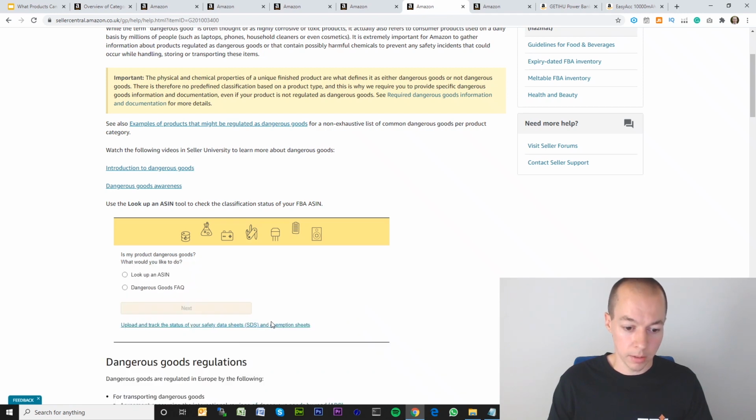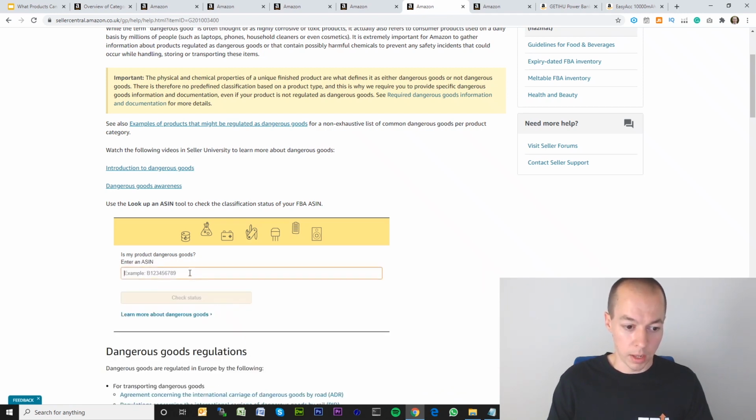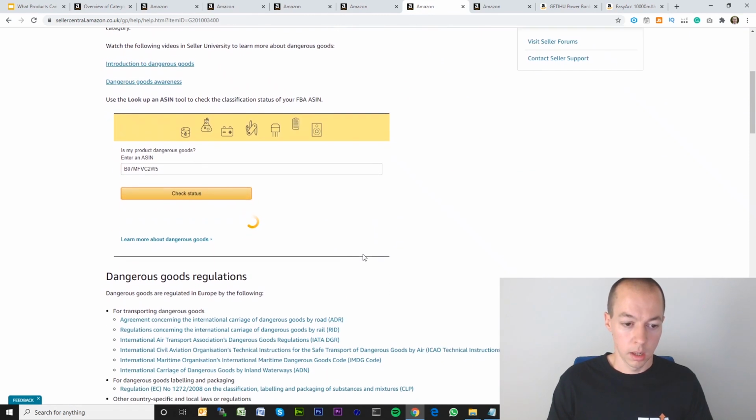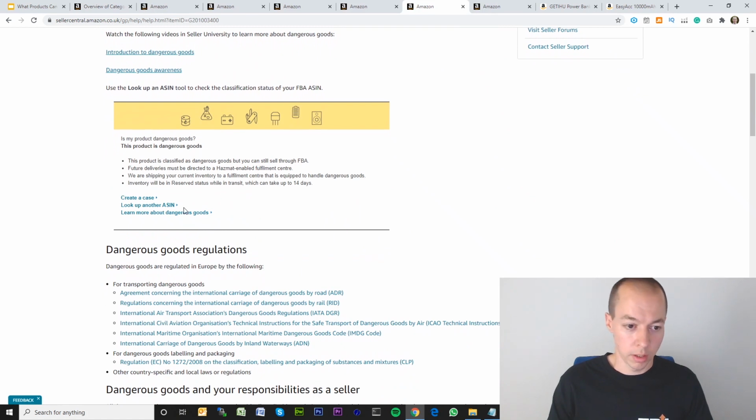So if we do lookup ASIN, click next, and pop in the ASIN from the power bank. It's just going to check the status of that product. And it says here, this product is dangerous goods. And like I said, this doesn't mean you can't sell it. It just means that there may be additional documentation required to sell that.